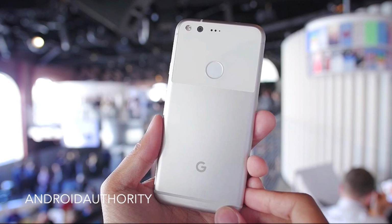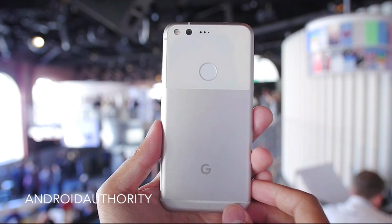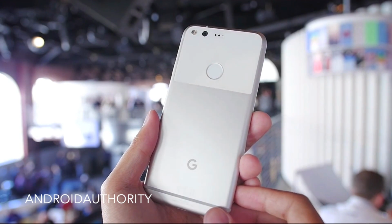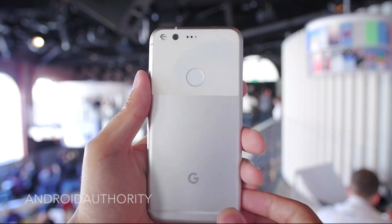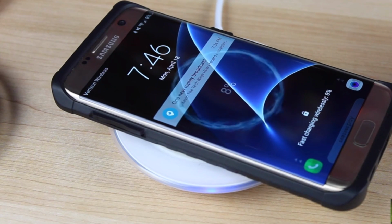The third problem was probably one of the most perplexing issues with this device that I found. For some reason, Google decided to add a glass panel to the back of the Pixel and Pixel XL. Now, it was widely speculated that this would allow for wireless charging, but there was no mention of wireless charging at the event. In fact, many news reports have confirmed that there will be no wireless charging with the Pixel or Pixel XL. Now, this is a feature that you really expect out of an $800 device.